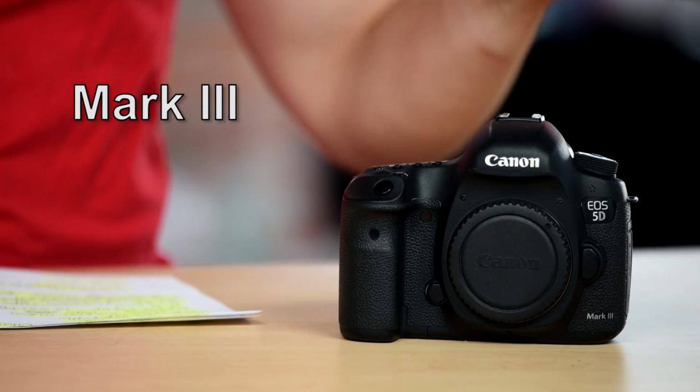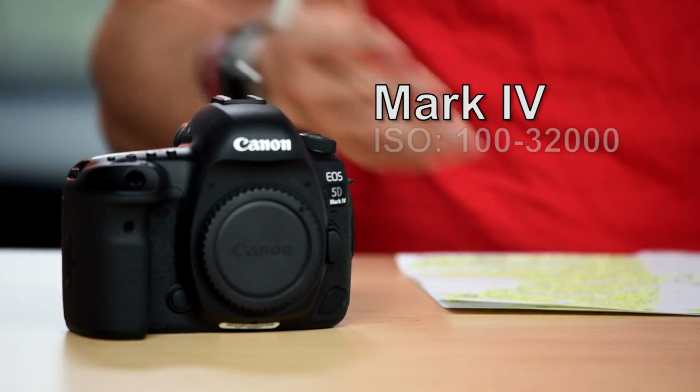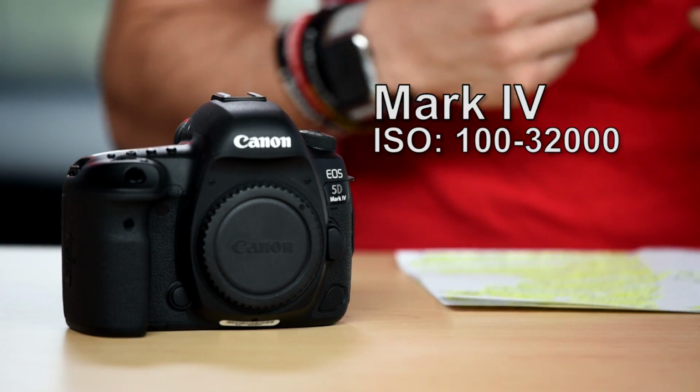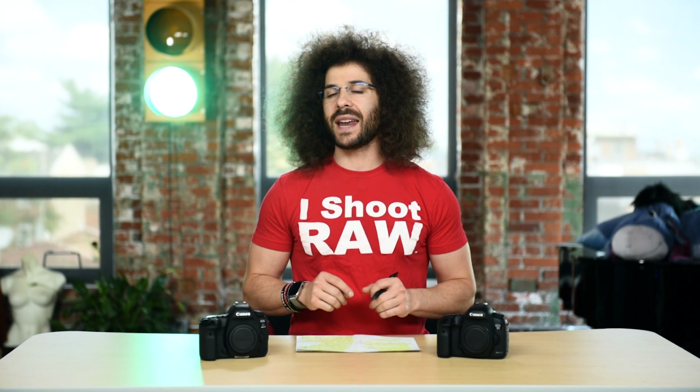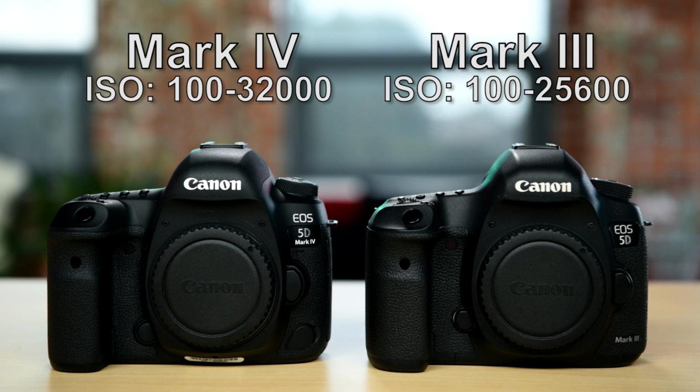ISO range, ISO 100 to 25,600 on the Mark III, and you have 100 to 32,000 on the Mark IV. So that's not even a full stop better. But part of the reason why it's not a full stop better on the Mark IV is that it's 30.4 megapixels. They've upped the megapixels, but they weren't able to expand the ISO because of that. But being that it's 4 years newer, it should give you cleaner ISOs at much higher places than what the 5D Mark III could do.